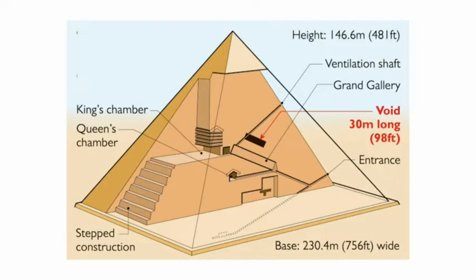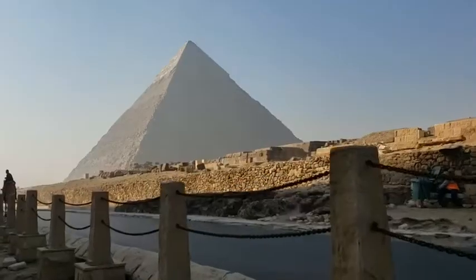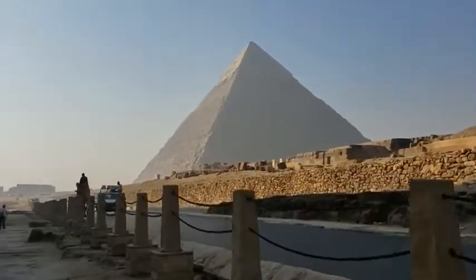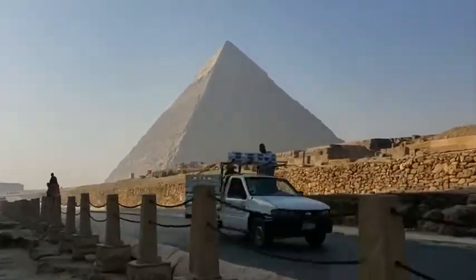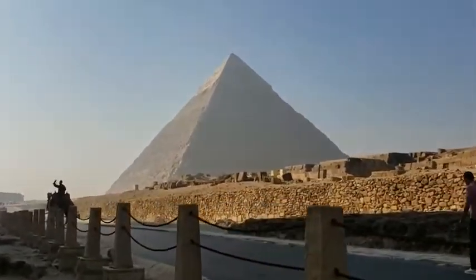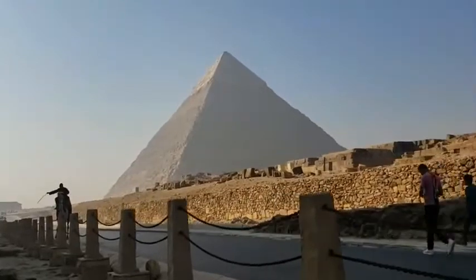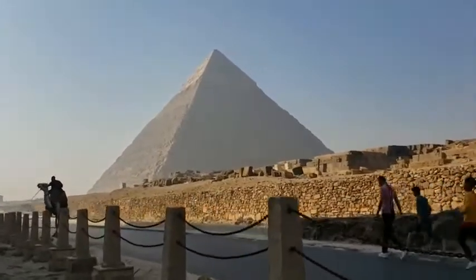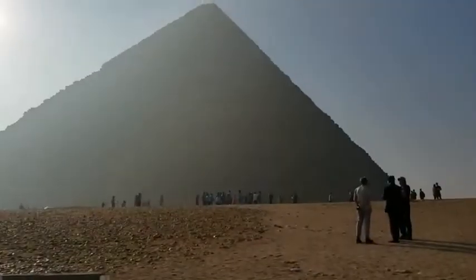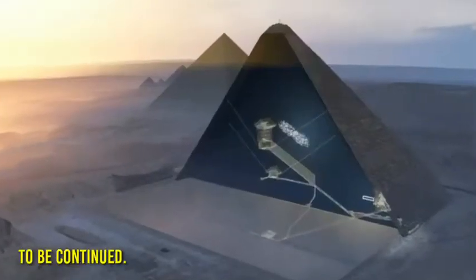The Scan Pyramid scientists said the structure of the newly discovered void should now be studied in more detail. "There are still many architectural hypotheses to consider. In particular, the big void could be made of one or several adjacent structures, and it could be inclined or horizontal. Overall, this discovery calls for more interdisciplinary collaborations to help understanding the pyramid and its construction process."